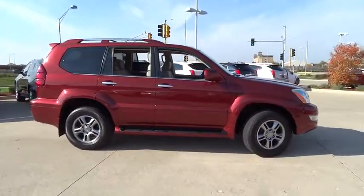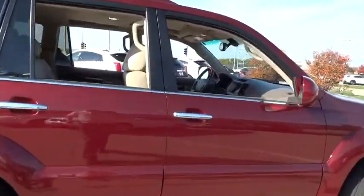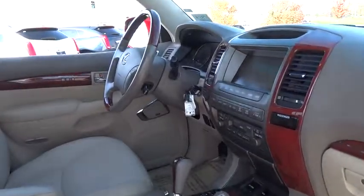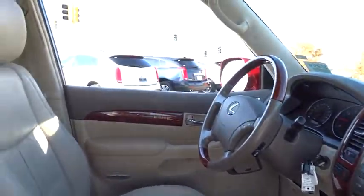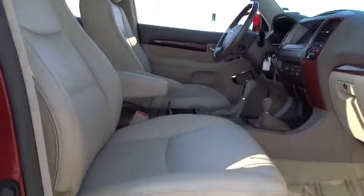The 2009 Lexus GX 470. The Lexus GX 470 is designed for active families who are on the go, balancing comfort and features with real off-road potential. This vehicle has less than 75,000 miles. Here are some of this vehicle's great options.